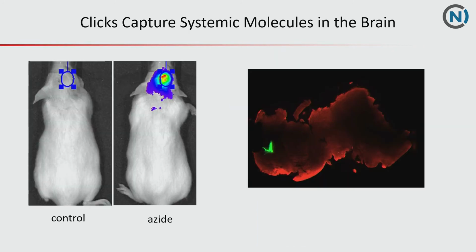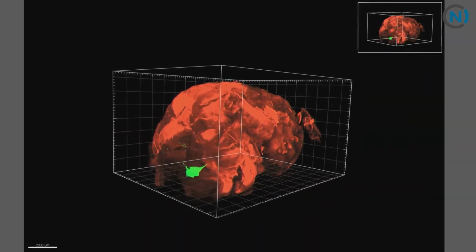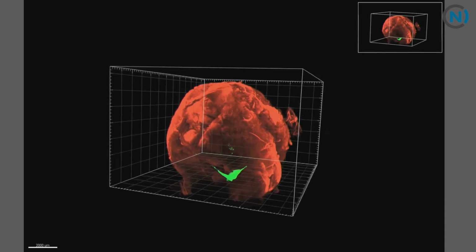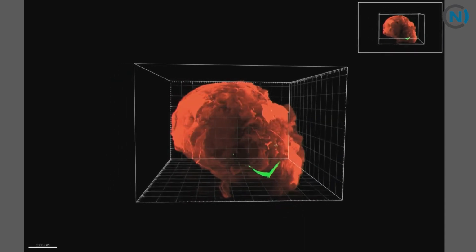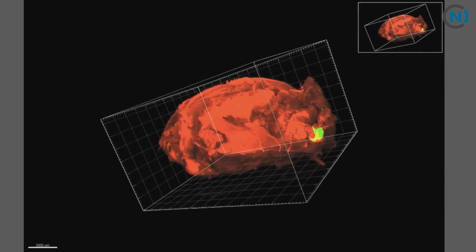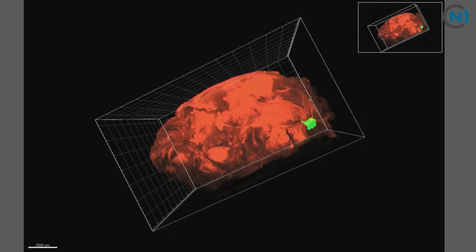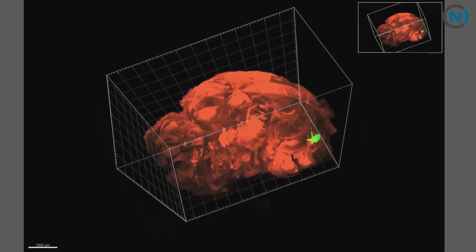So this is a brain, so we can do a lot of these similar kinds of things in the brain. This is showing very specific localization. The red is the whole brain, and the green is what we call the depot, the place where we're localizing our drug. So if you want to get a drug very specifically to just one part of the brain, we would argue this is one way that you could start thinking about doing this.